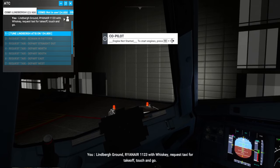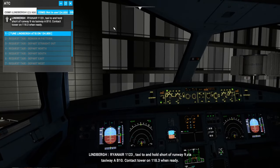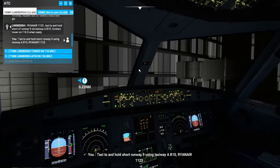Ground, RyanAir 1123 with Whiskey, request taxi for takeoff, touch and go. RyanAir 1123, taxi to and hold short of runway 9 via taxiway Alpha, Bravo 10. Contact tower on 118.3 when ready. Taxi to and hold short runway 9 using taxiway Alpha, Bravo 10, RyanAir 1123.